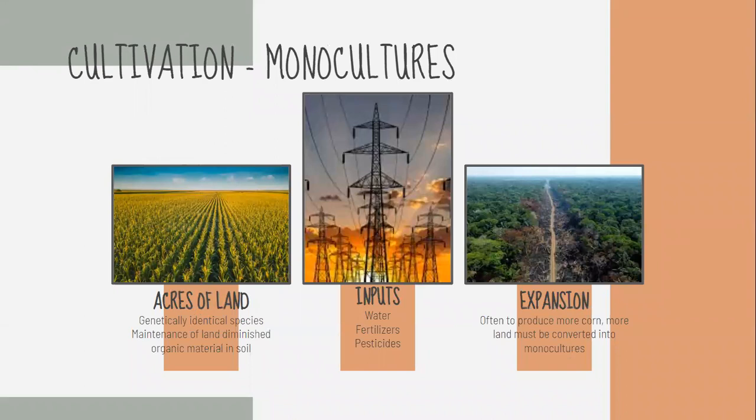Cultivation of corn. Corn is often grown in monocultures, which require large acres of land, massive amounts of inputs of water, fertilizers, and pesticides. And in order to expand such monocultures, it is often necessary to deforest large areas.